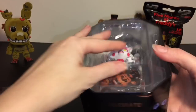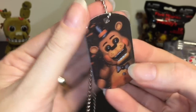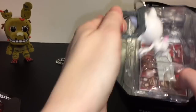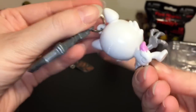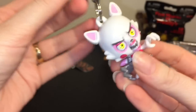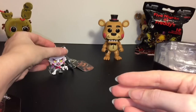Okay, so... Oh yes, the little dog tag is not blind bag, but we have a cool one. We have a toy Freddy. Oh, that's awesome. So super cool. You get one dog tag, you get one Series 1 keychain. And I could have sworn I have a Foxy one. I thought he was metallic, but Mangle does not look like she has a metallic finish. That's weird, but either way, super awesome. I never had the Mangle one, so very cool.